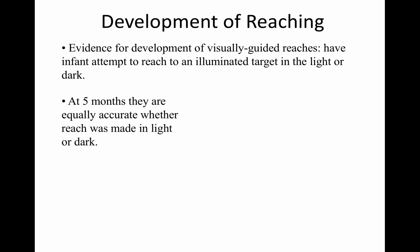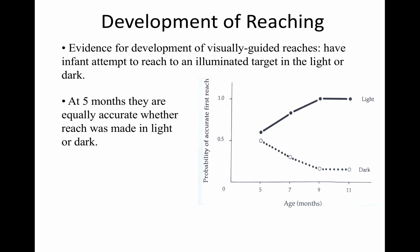At about 5 months, infants are equally accurate whether the reach was made in the light or the dark. The graph you see there has on the y-axis the probability of an accurate first reach. Remember this, it's the very first reach when an infant initiates the movement up towards the target. I'll just turn on my laser pointer here. On the x-axis you have age in months, and at about 5 months, infants are more or less equally likely to reach a target in the dark or in light. Whether the room is illuminated or the lights are turned off, infants at this age are more or less equally likely to reach the target.